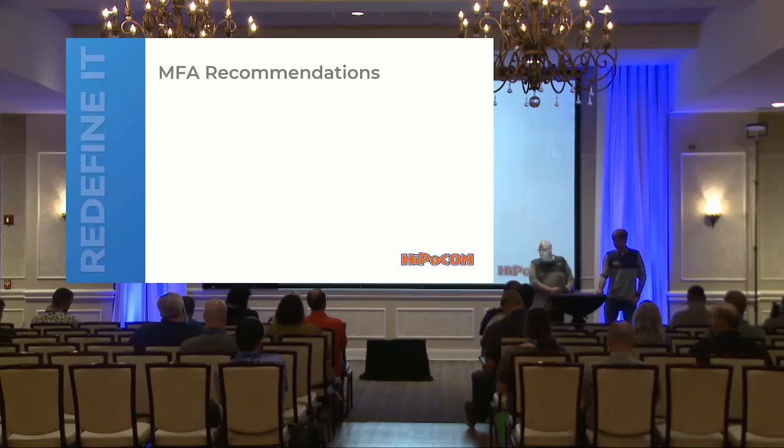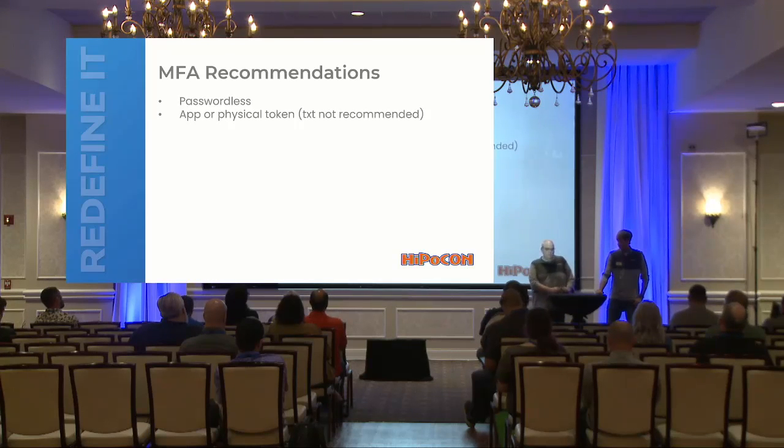MFA recommendations. Passwordless. We talked about this early in our other conversation, but passwordless to me is the way to go. If your employee doesn't know their password and doesn't need it, there are no help desk tickets for you to reset their password because they forgot it. If they don't know it, then they don't need it, so there's no reason for any of that to happen. Some things I still have to put a password in for, but most of the time I'm passwordless.